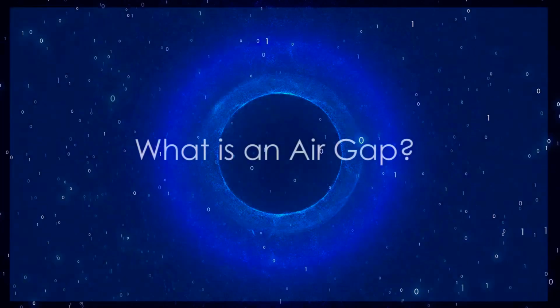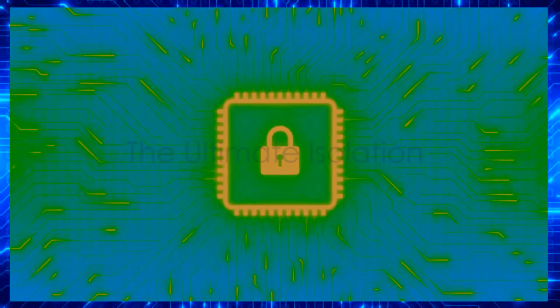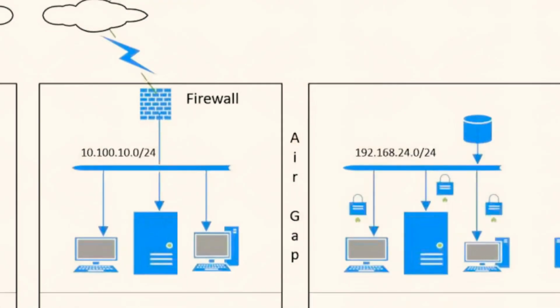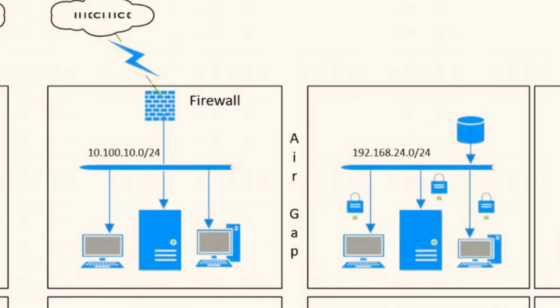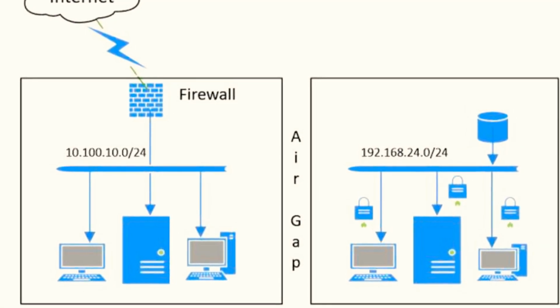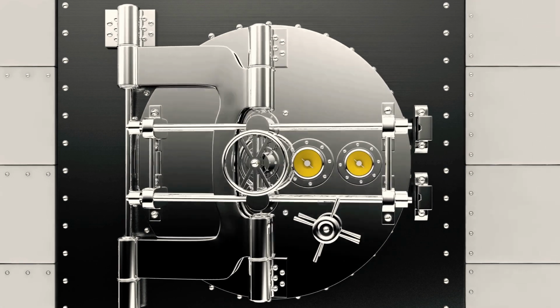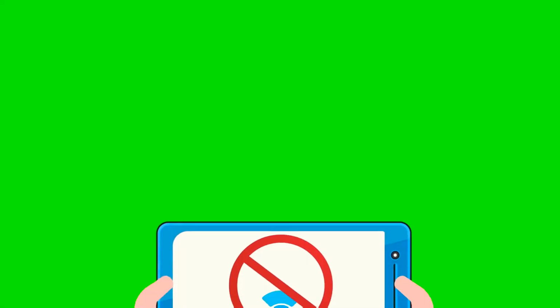Enter the mighty air gap, the superhero of isolation. An air-gapped system takes things one step further. It's not just not connected, it's physically incapable of being connected. There's literally a gap of air between it and any other system. No Wi-Fi, no Bluetooth, no Ethernet cables, nothing. Imagine storing that diamond in a safe on a deserted island with no boats, bridges, or phone signals.